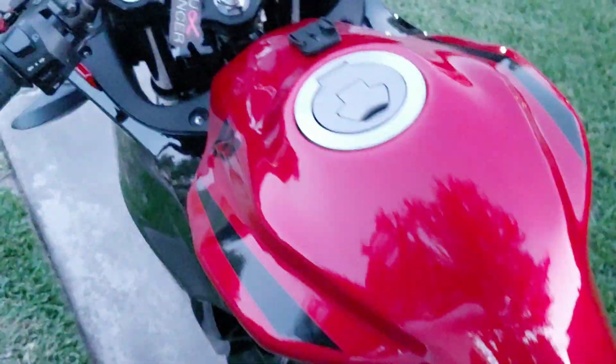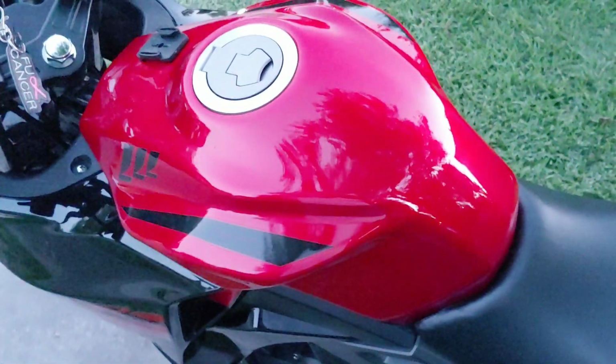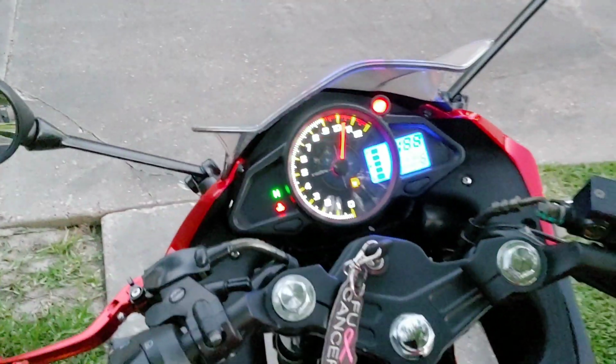Now you can find the tanks for sale online in case you drop it, dent it, hurt it, break it, but they're fairly expensive for a tank. I mean, they're in line with major brands.